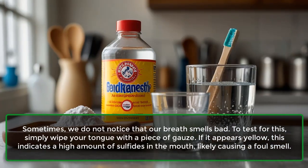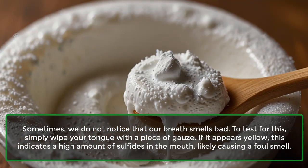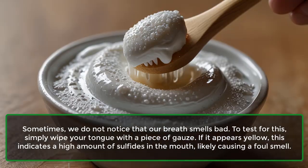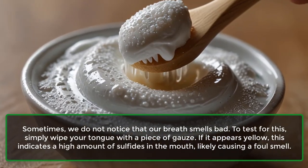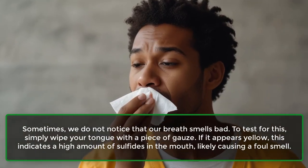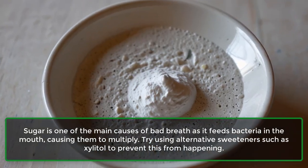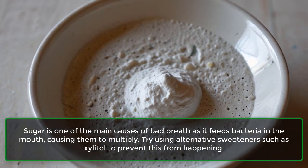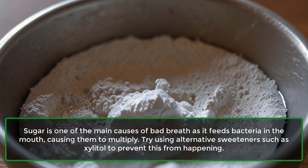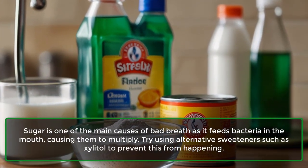Sometimes, we do not notice that our breath smells bad. To test for this, simply wipe your tongue with a piece of gauze. If it appears yellow, this indicates a high amount of sulfides in the mouth, likely causing a foul smell. Sugar is one of the main causes of bad breath, as it feeds bacteria in the mouth, causing them to multiply. Try using alternative sweeteners such as xylitol to prevent this from happening.